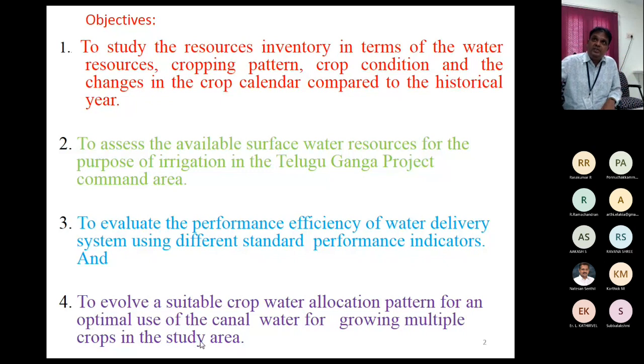Okay. So these are all the objectives: to study the resources inventory in terms of water resources, to assess the available surface water resources and evaluate the performance efficiency of the water delivery system, and to evaluate a suitable crop water allocation pattern for optimal use of canal water for growing multiple crops in the study area. So what is the inventory, what were the crops prior to the project and after the project, how the farmers' livelihood has changed, and how best we can further improve with the available water. All these objectives have been studied in this work.